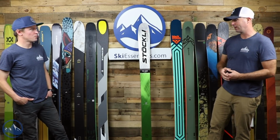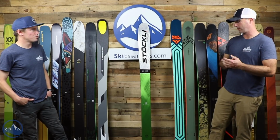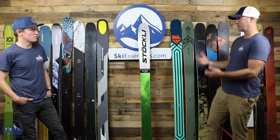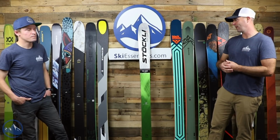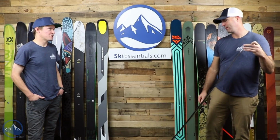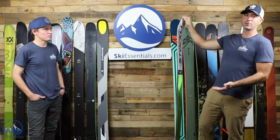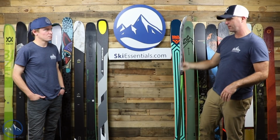totally unique feeling. And it does come with that premium price tag that we've talked about with other Stocklis and other Kastles in the past. And just the build quality and the finish and the precision that they make these skis with warrants that, if your wallet does too. Yeah. We've talked a lot about that metal top sheet, just how great that is. It is, and it allows them to use the rest of the ski effectively. They don't have to waste other areas in the ski to put another sheet of metal in there.